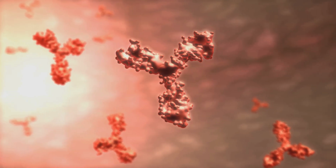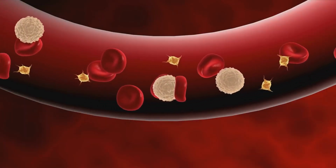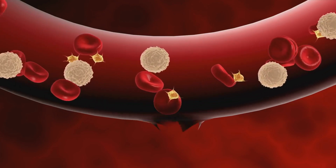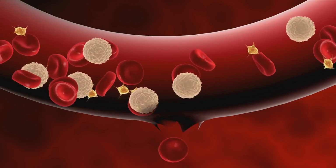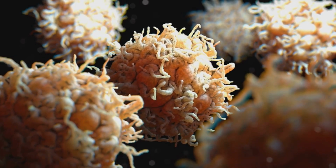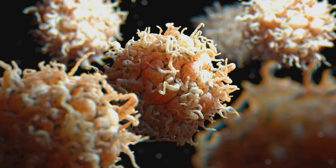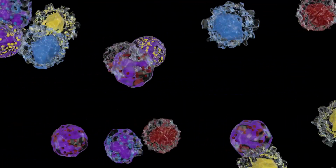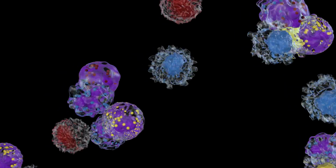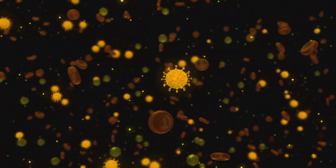Whenever your immune system responds to a pathogen, it activates two types of immune cell: B cells and T cells. B cells are responsible for producing antibodies that neutralize foreign invaders, while T cells are responsible for providing cell-mediated immunity. They recognize and destroy cells infected with a virus. Importantly, B cells and T cells stick around long after the initial threat has been neutralized. This immune memory is reactivated whenever you encounter the same pathogen again.